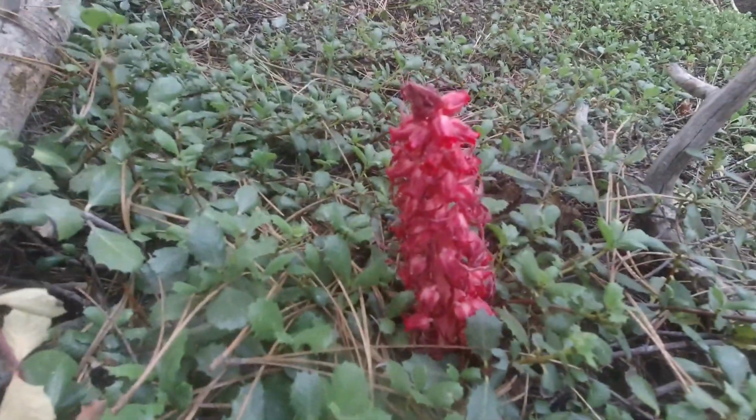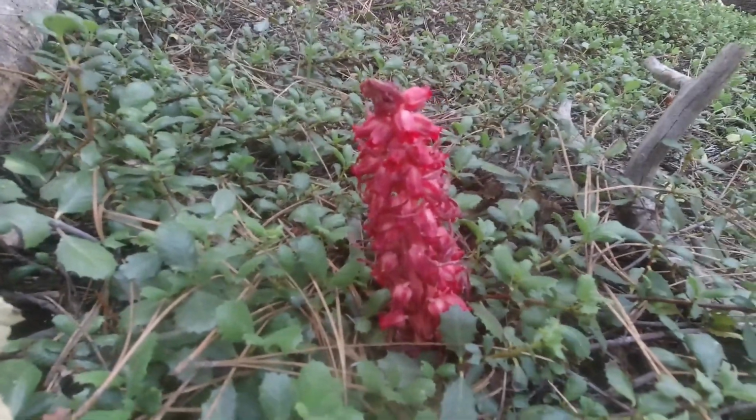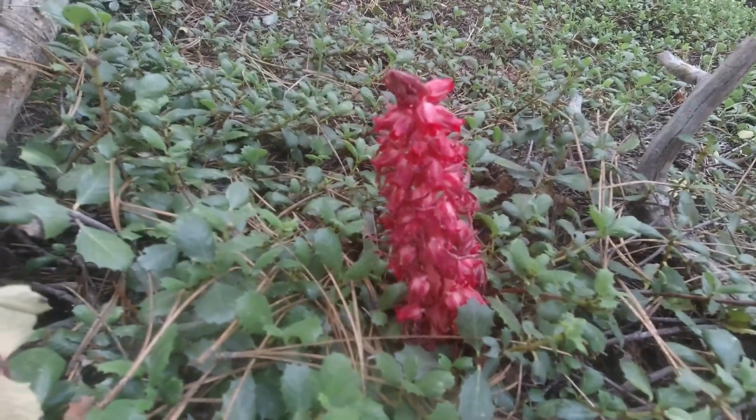So we've been seeing a whole lot of bees along the trail. We have no idea what they are. If you know what they are, please put a comment in the comment section and let us know.